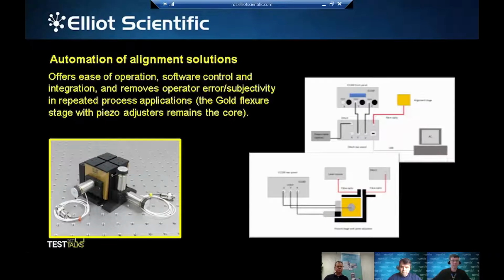For automation, we move to our piezo adjusters and have two options here, a 25 micron travel and a longer 100 micron travel adjuster. We have our own 3-axis piezo controller, and for the automated solution, would combine this with our DALI instrument.